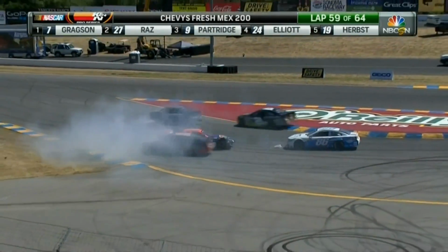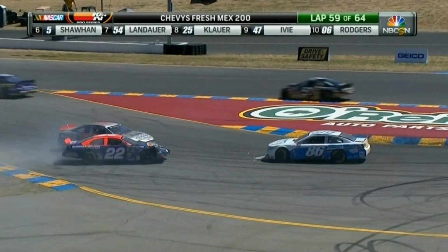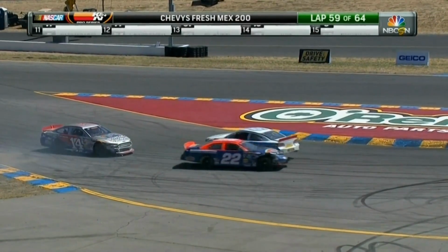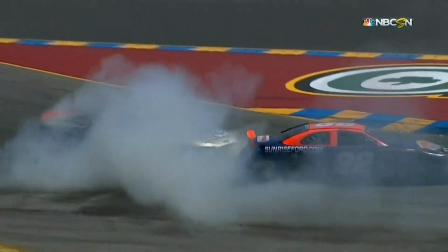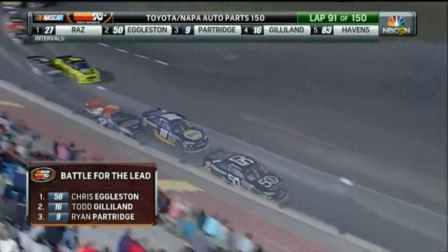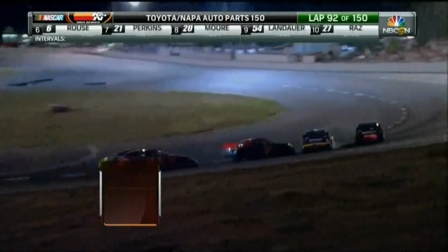Here we go again, Parker. This time it's the 22 involved, James Brancati, and the 86, Tim Spurgeon, in there. And it looks like the 14 tied up with it as well, Matt Levine. Noah Gragson. Here's that last incident. Oh, looks like Brancati is on pit road on the outside of the racetrack. Absolutely devastating to his hopes tonight. You're going to go 1 or 2 laps down.